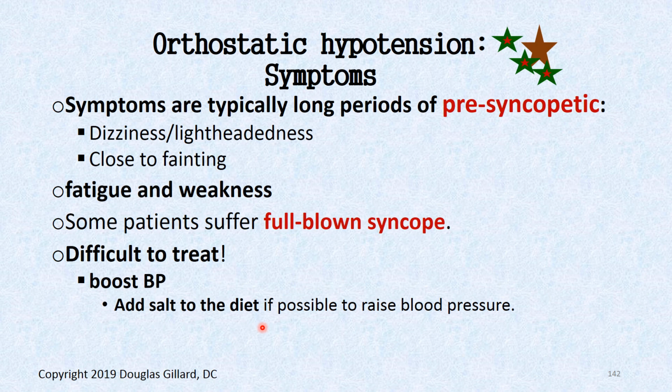All right, what are the symptoms? Pretty easy slide. The symptoms are pre-syncopal symptoms. What's syncope? It's dizziness, lightheadedness to the point you pass out, or fainting. Pre-syncope is close to fainting. You look a little bluish, a little greenish. You're lightheaded and dizzy. We've all seen people like that. Maybe you've even had a vasovagal event where you get pre-syncopal. Weakness, fatigue. Some patients faint completely.